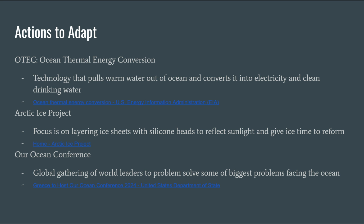Actions to adapt. The most interesting one that I found is OTEC, Ocean Thermal Energy Conversion. This was originally developed as a way for island communities to have consistent electricity and clean water. OTEC uses warm surface seawater and converts it to clean energy. While it was not developed for and has not been used as a direct mitigation solution for warming ocean temperatures, it is an adaptation and technology that we already have that has a lot of potential for the future.